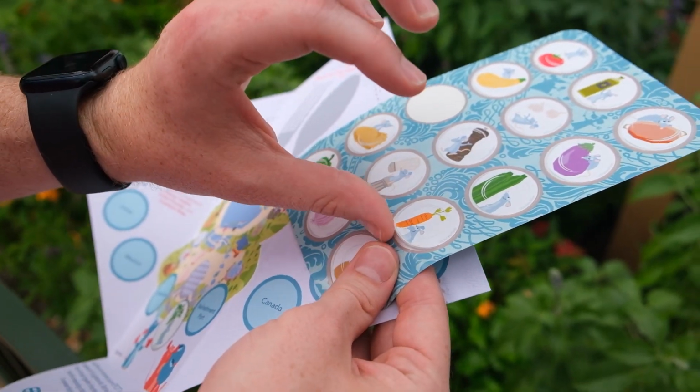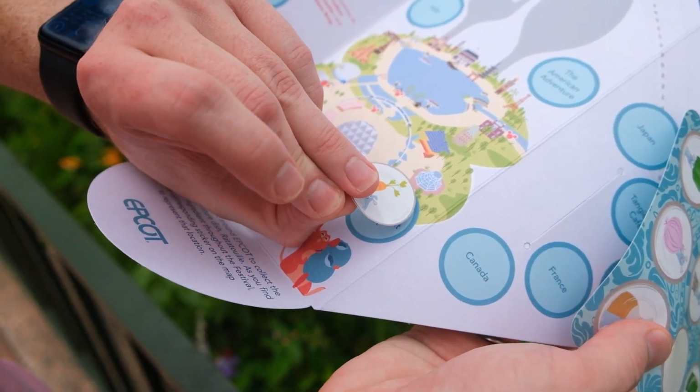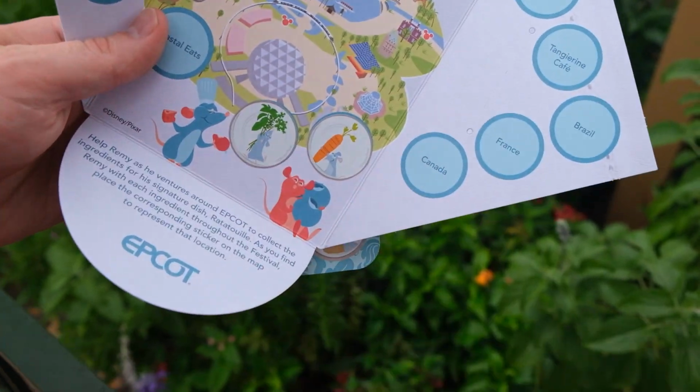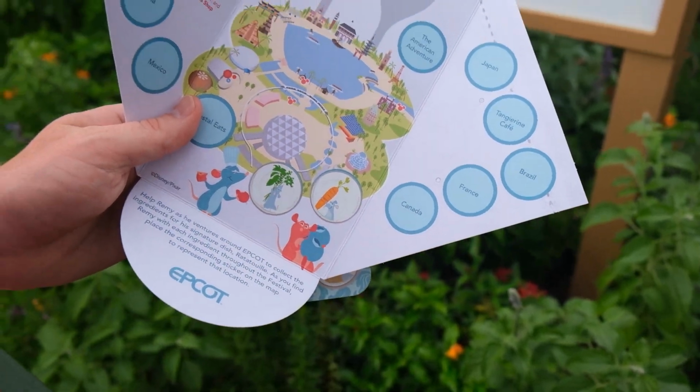Okay, carrots. Honestly, this year, so far, the first two stickers have been really easy to pull off. That's not always true. Sometimes these stickers are really difficult. The carrots have been added to the map. Now we need to head over to Canada. We're doing this in counterclockwise order.